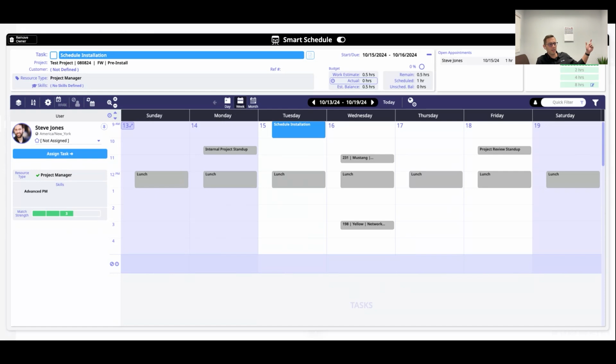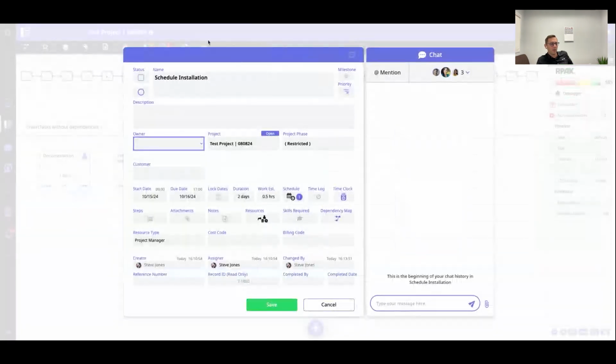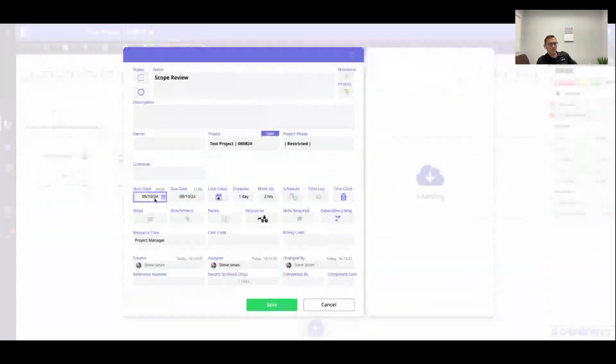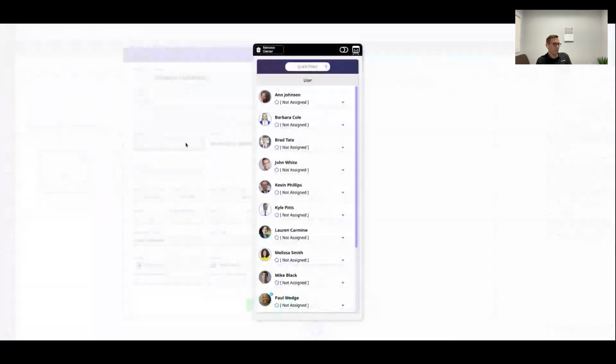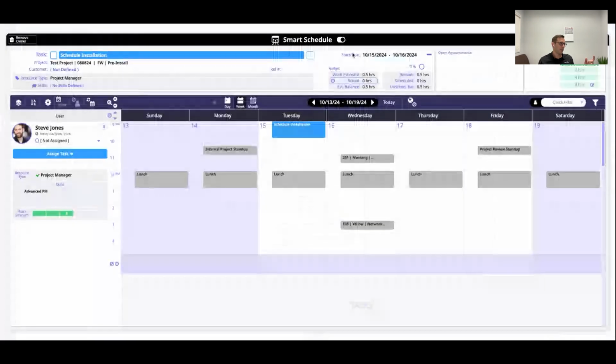Because if you come in here and you say, well, I've got to kick the start of this out to the 24th, as soon as you change that date, we prompt you and say, okay, you need to update the dates on all your tasks. So if you jump back into that schedule here, you can see it's going to take a minute, but we can then toggle in the new forecasted dates.